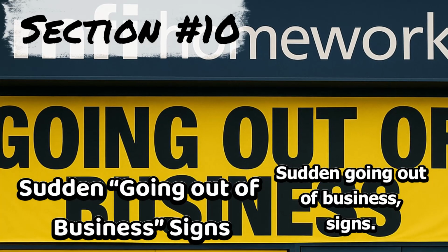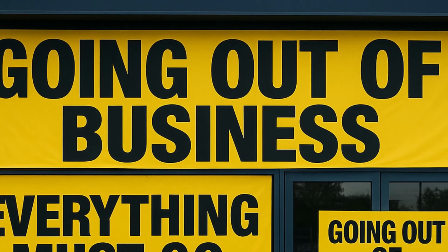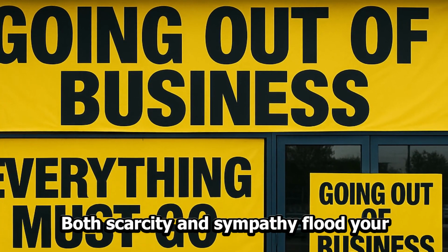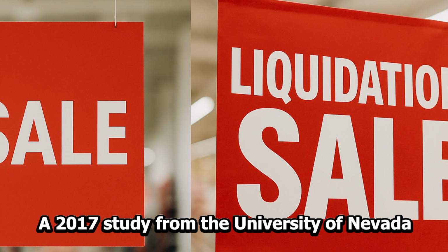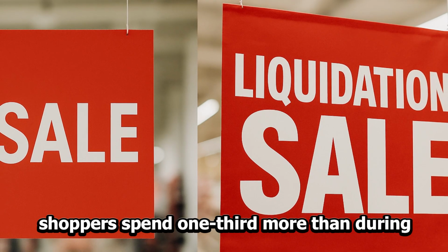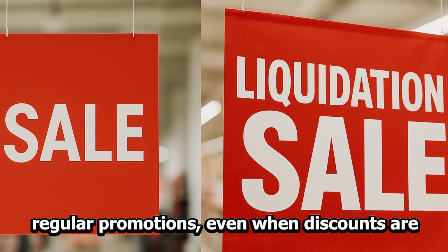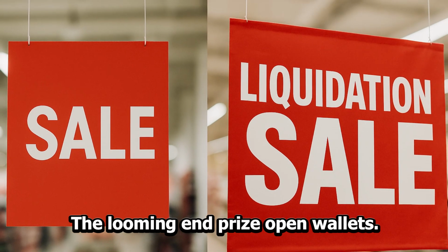Sudden going out of business signs. Bright yellow banners scream, everything must go. Both scarcity and sympathy flood your senses. A 2017 study from the University of Nevada discovered that during liquidation sales, shoppers spend 1/3 more than during regular promotions, even when discounts are identical. The looming end opens wallets.